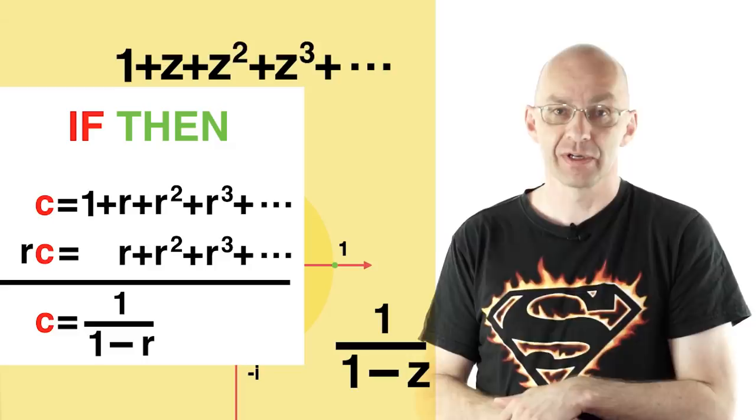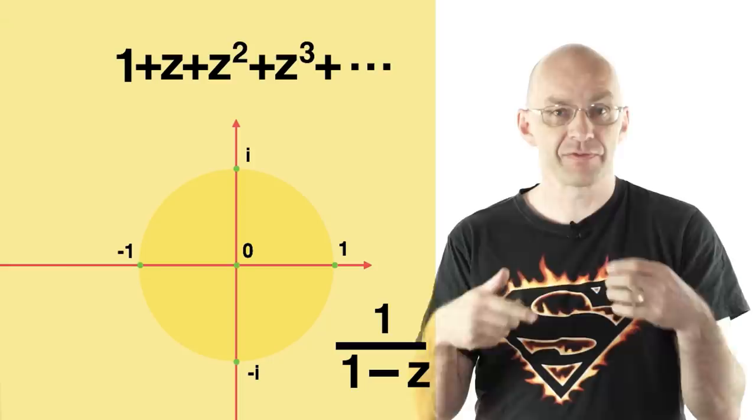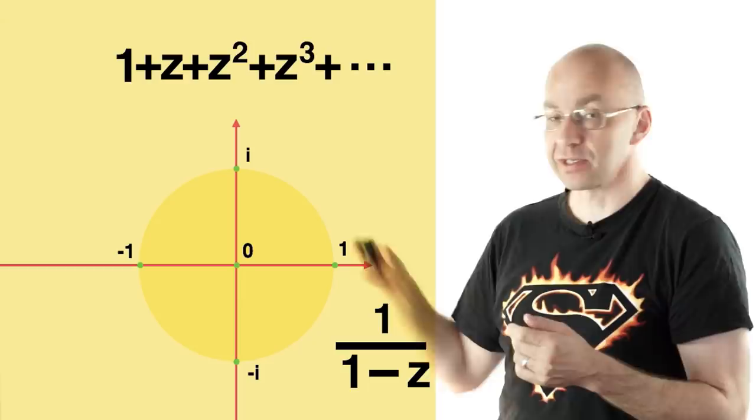So again, what comes out of there is not nonsense. It defines something. It defines values of the analytic continuation of the function that's defined by this guy here. But that's what it is.